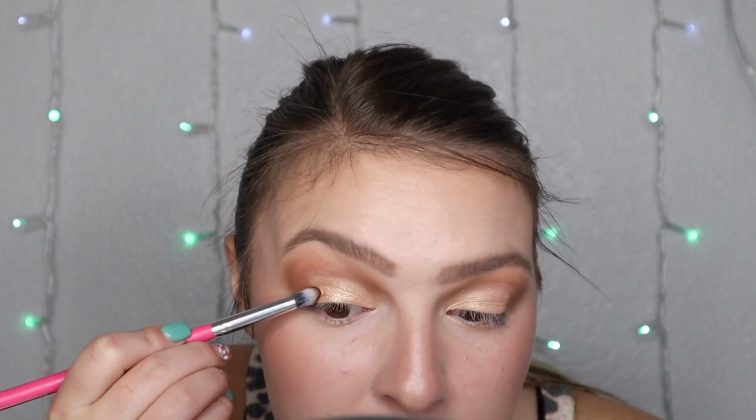Now we're going to go back into the dark brown color from the Tati palette, this Ritual shade. I'm going to use the same pointy brush that I used to pack on the color. We're going to cover up that outer line from our cut crease. And then I'm going to go back into our Teak shade from the Natasha Denona palette. With that brush, I'm just going to take the tiniest amount, and then we're going to blend the line.